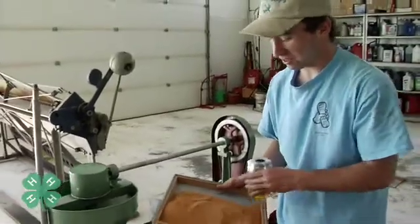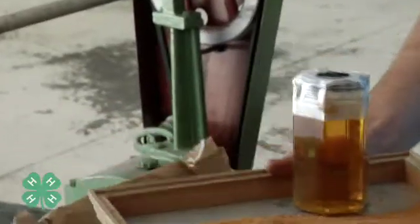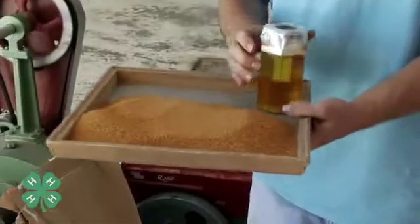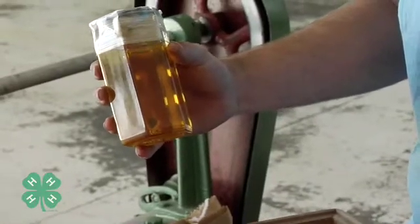Here's camelina oilseed, and here's a biodiesel which can be made from camelina oil. This is the starting product, and here's the finished product. It's cleaner, it burns cleaner.